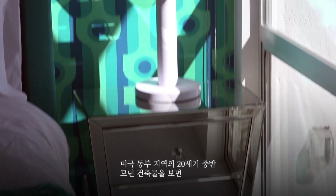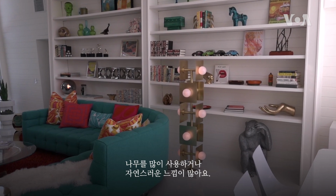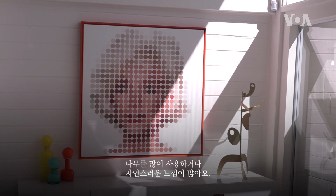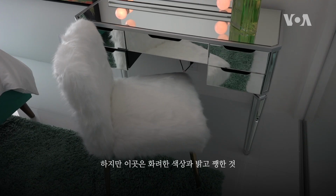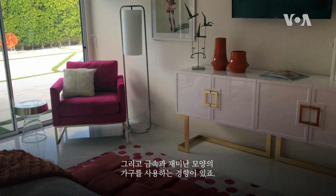If you look at the mid-century modern architecture of the East Coast, it tends to be a little more of the woodsy, more natural look versus here, where it's a little more exaggerated with the colors and light and bright and use of metals and fun furniture.